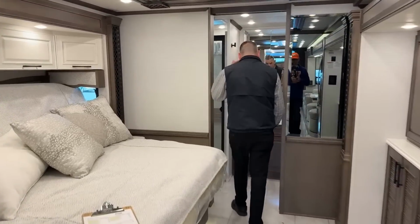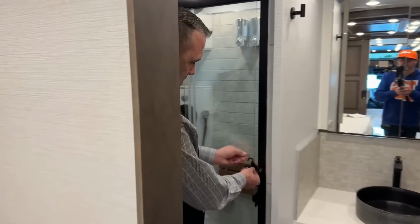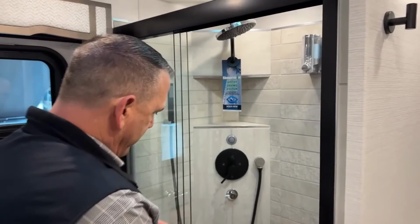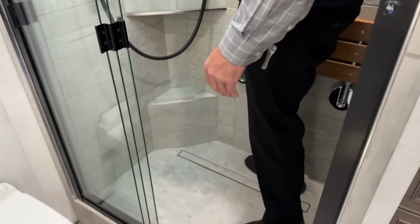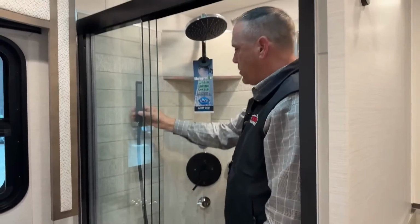But we'll start in the bathroom. Love the shower. You can open it from either side. The locks are on this side. We do have our teak seat if we want to sit down, and this nice linear drain in here. This is all tile. Great rain shower head with a nice little wand here.